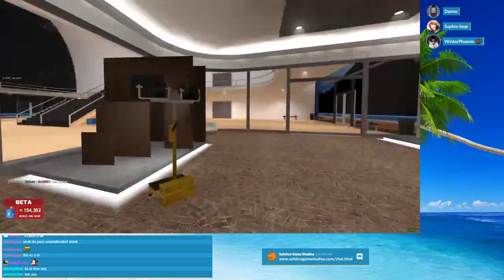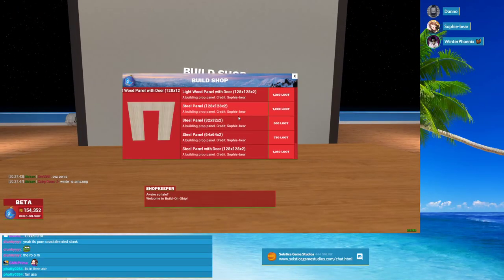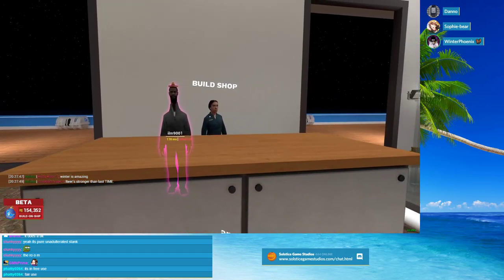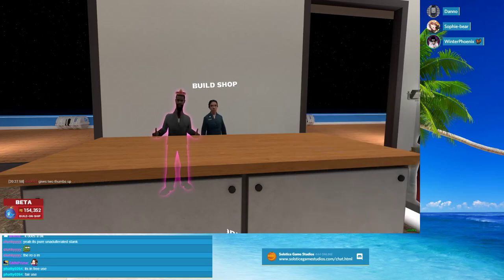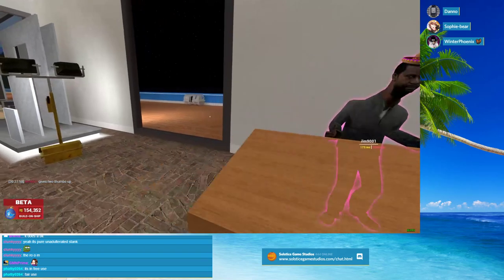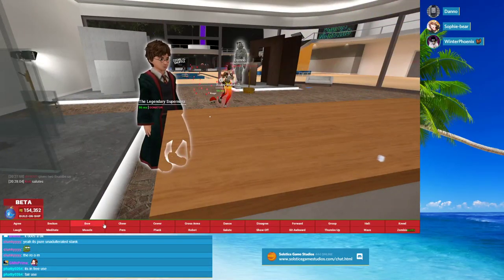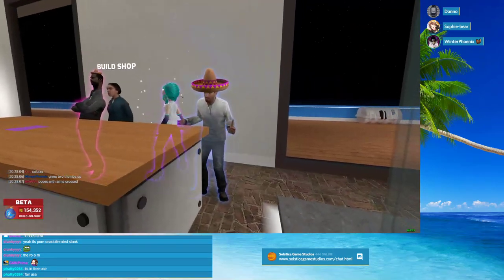This is where all the building materials go now. The NPC from Cabin Passion's been moved over here. You got all these. We've been thinking about moving paintables in here too. We're not sure on that yet, but yeah, we've got a bunch of stuff in the works over here.